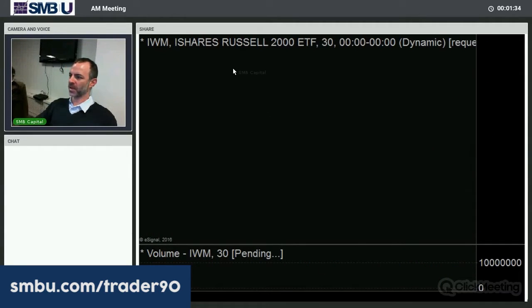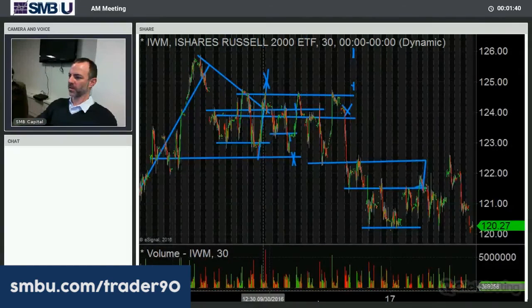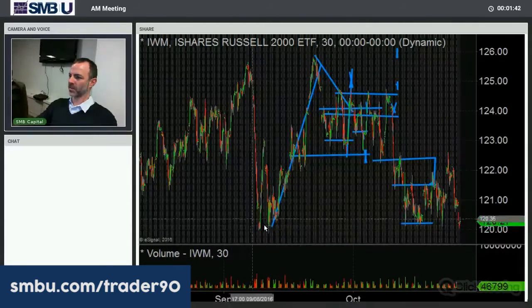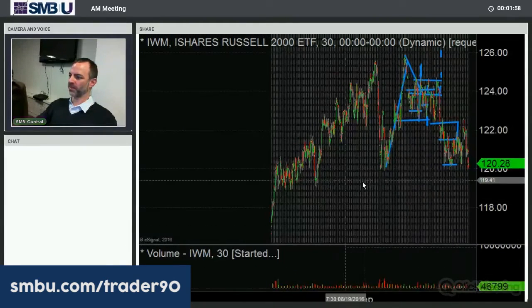IWM is coming into the support area. So this was the bigger sell-off to 120 back in early September. I guess we made a slightly higher low on the most recent sell-off around 120.20, but we're right there now, 120 to 120.20. If we consolidate in that area and break to the downside, that's a pretty good short setup.